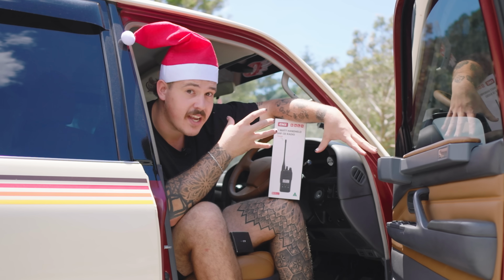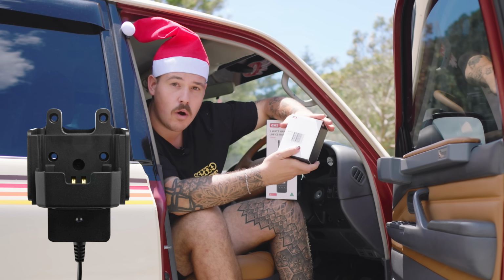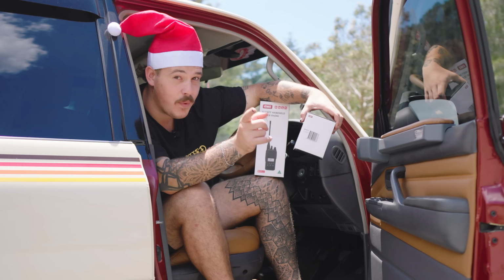If you've got a little bit of extra cash to splurge as well, you can chuck in a BCV012, which is going to be the in-car 12-volt charger for this radio. That's around 130. Not quite breaking the bank yet, but we are getting close.